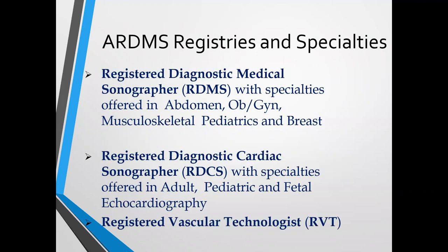So a registered diagnostic medical sonographer, RDMS, is the credential that you will hold after you pass your registries. And then it'll be which specialties. So abdomen, if you take the abdomen registry, OBGYN, when you take that, you can also take musculoskeletal, pediatrics, and breast, but that would be after completion of the program, that you could take on your own.